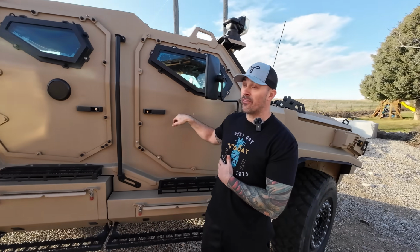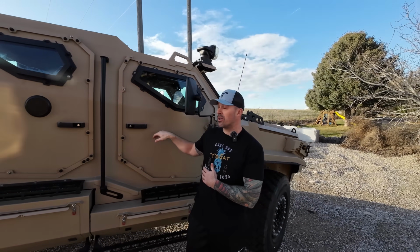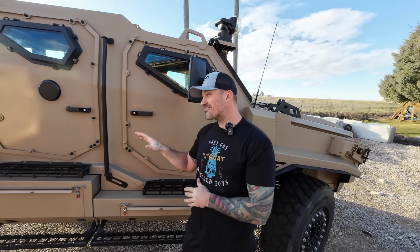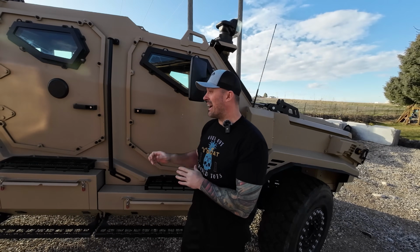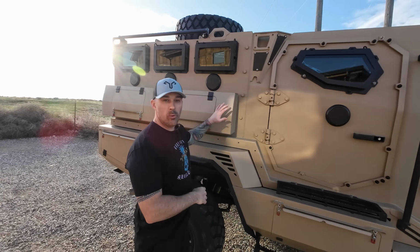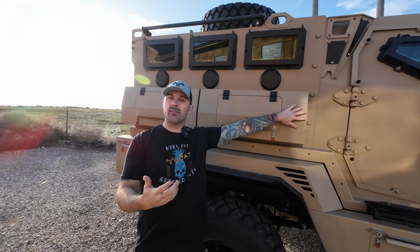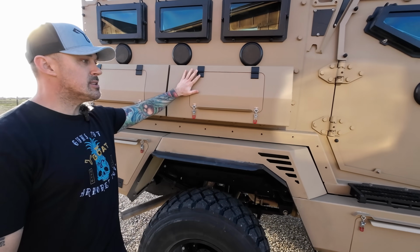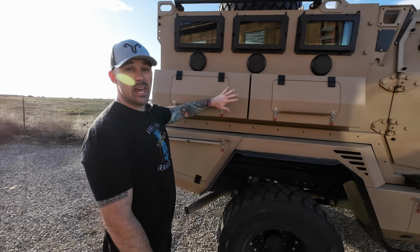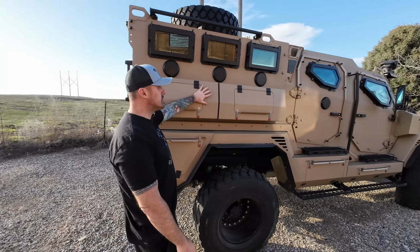You could take 2 grenades at the same time, or you could take several follow-up shots with a 7.62 and under for this. We've tested them and they've gone a little bit more, but for the B6 rating, it is a 7.62 and under. We kind of compare these to a saddlebag on the side of a motorcycle. We could customize these to any size. We have a lot of customers right now that are looking to put generators, water tanks, anything you name, we could put in the inside of these.